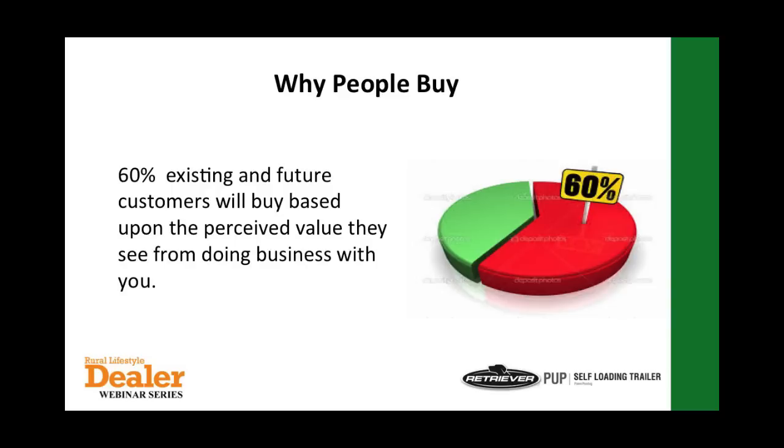And it didn't leave you because they were dissatisfied. They found something that gave them more satisfaction than what you do. So you didn't do anything wrong. It's just that somebody else came along and did something that separated themselves a little bit from that person. So this is the group of people that we want to go after.